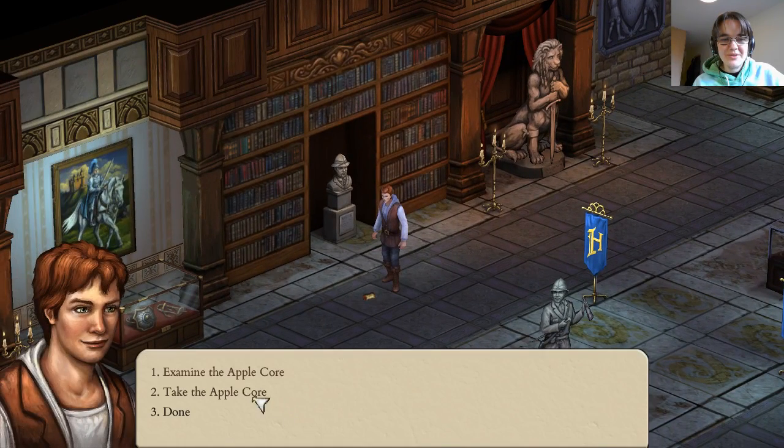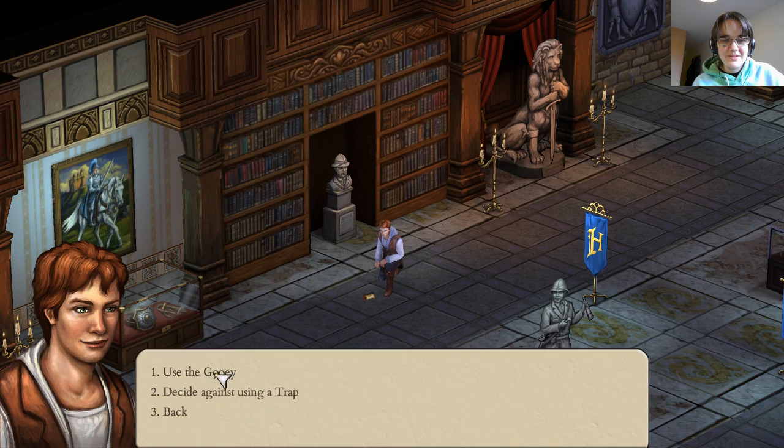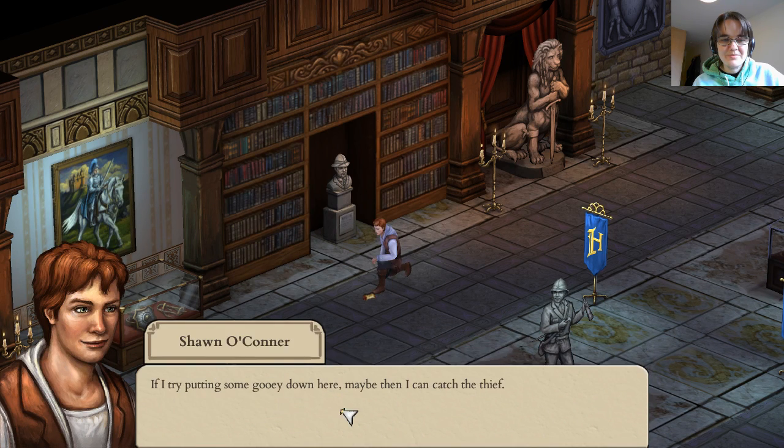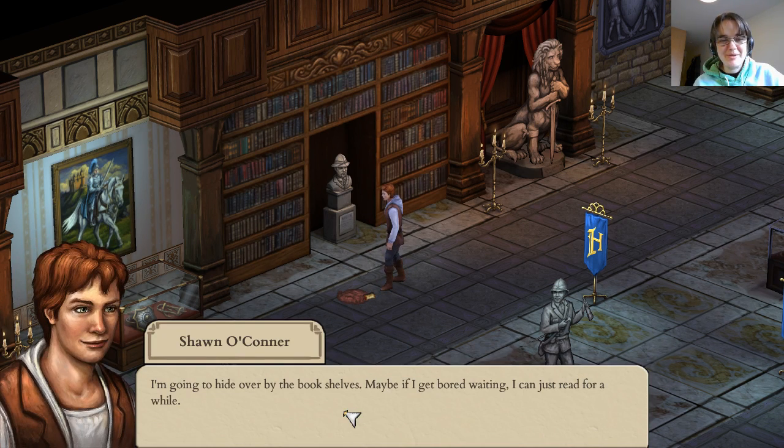So what we're going to have to do here is try setting a trap. If I try putting some gooey down here, maybe then I can catch the thief. I'm going to hide over by the bookshelves. Maybe if I get bored waiting, I can just read for a while.